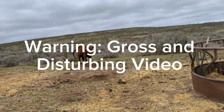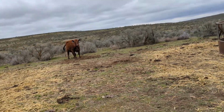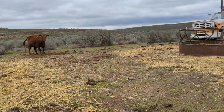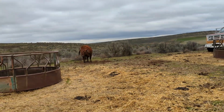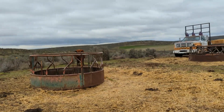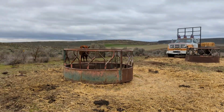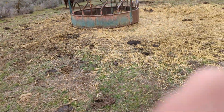So this is a cow that's in the middle of giving birth. She keeps turning to face me, so you can't quite see it here yet, but she actually has a placenta down behind her and a little bit of a hoof sticking out. You'll be able to see it more in just a second. I took this video because I wanted my farm manager to see it. I thought she might be having a problem.